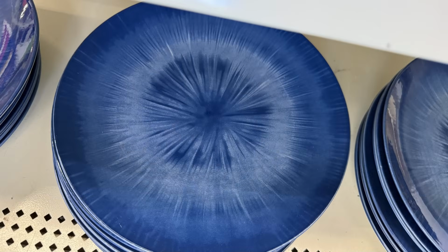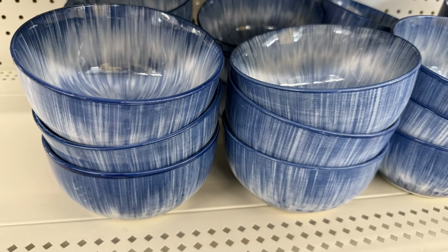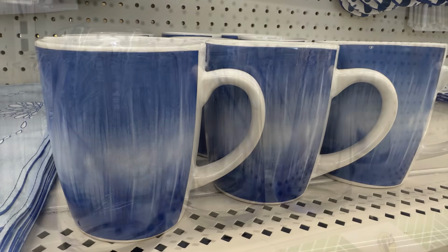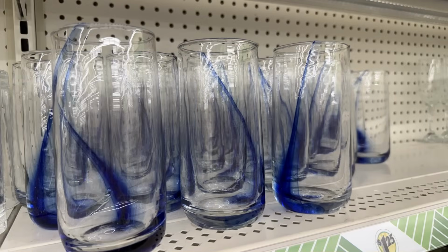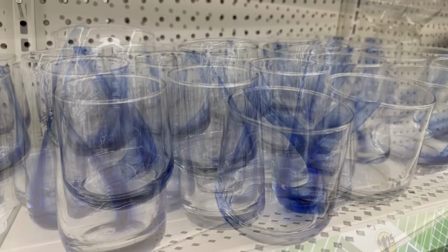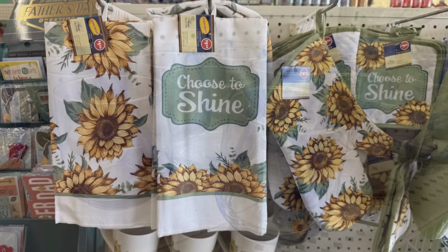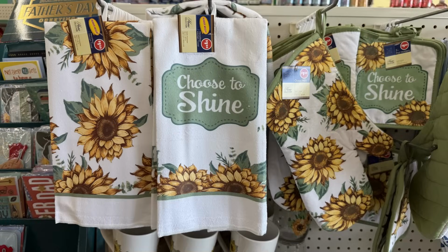Obviously, they've got the dishes to match and have that starburst pattern. We've seen the dishes before, but the towels and placemats they changed out this year a little bit different. I know one of the most popular items in this set are these glasses here with the blue swirl. They did have those out last year and they sold super quickly. Also, there was a black set like that recently and those sold out almost in a day.